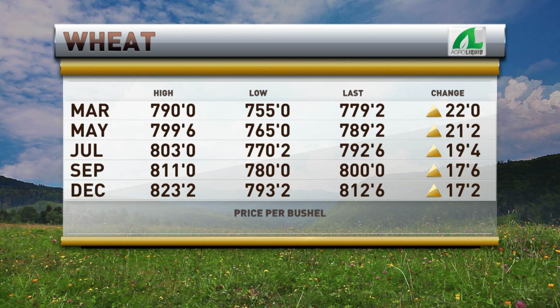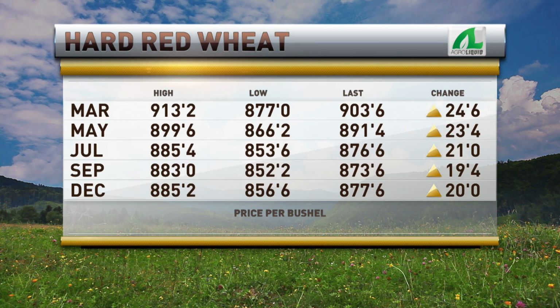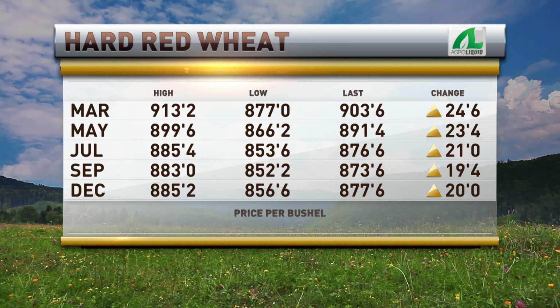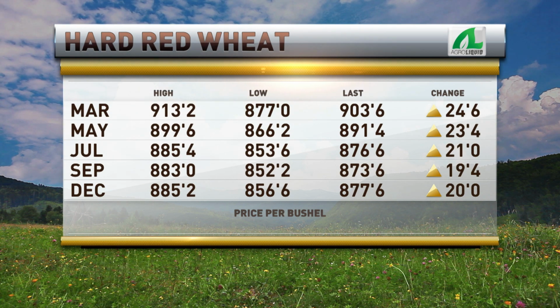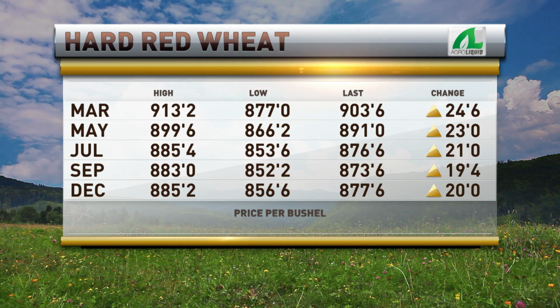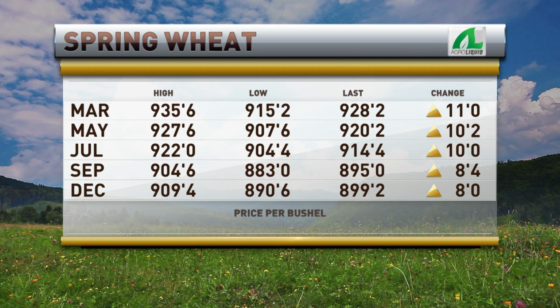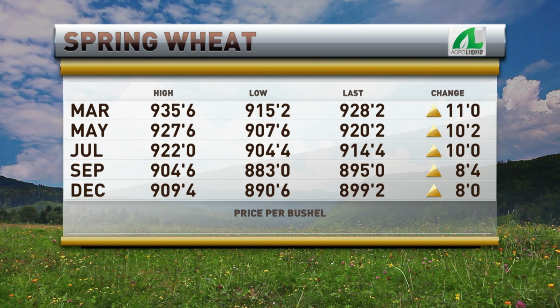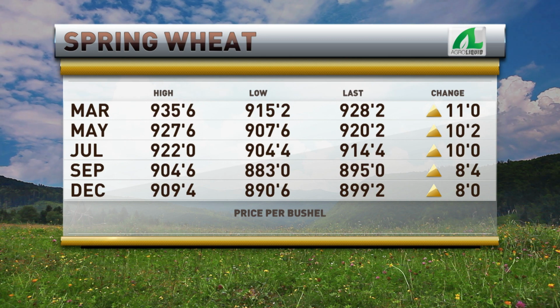If we move over to the hard red wheat in Kansas City, what's happening there? Well, that's up 24 3/4 cents as well. 9.03 3/4 is last. May's up 23.5 cents to 8.91 1/2. How about spring wheat, you ask? 11 cents higher in Minneapolis. 9.28 1/4 is last there. That's March. May's up 10 1/4 cents to 9.20 1/4.